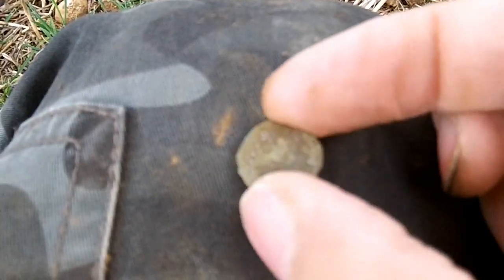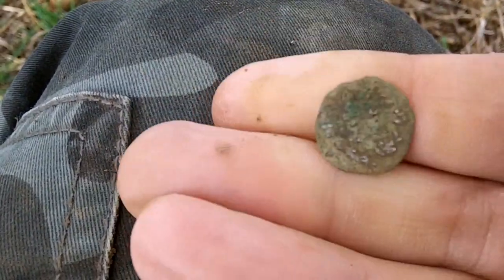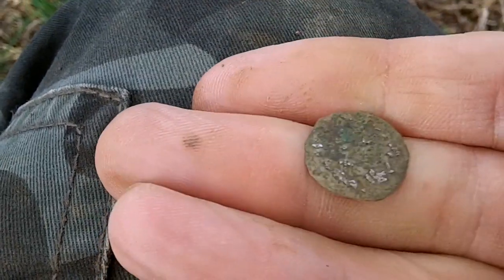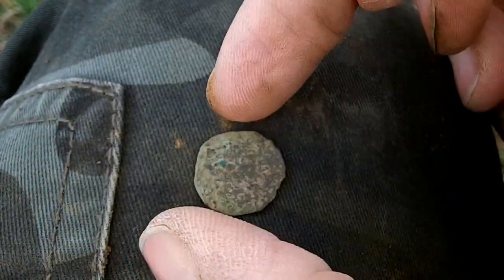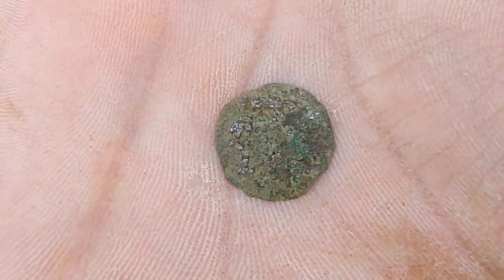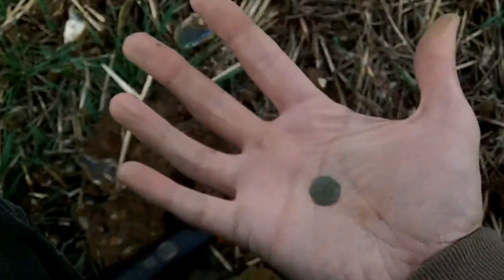It looks like, I don't know, I rubbed it and it looks like it's got some silver content in it. But it's pretty small. It almost reminds me of a rose farthing type thing. Not sure on that. There's something anyway. Right, on to the next.